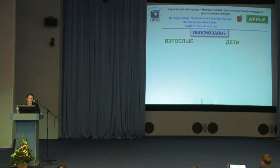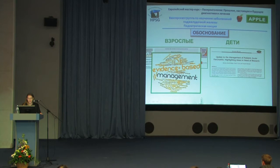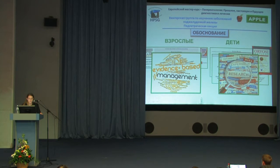In adult patients, there are multiple studies concerning pancreatitis in adulthood, and therefore there are some evidence-based guidelines as well. But in children, we experience a lack of such studies. I already mentioned yesterday that we published our Hungarian guideline in 2014, but we experienced some low evidence during this consensus meeting. And we know that therefore more research is needed in this field. That's why we established our Apple trials.